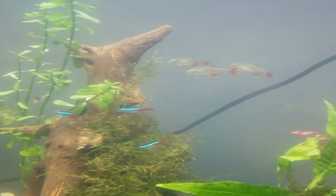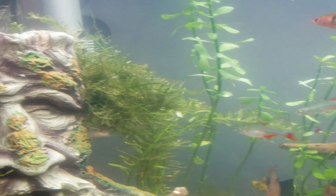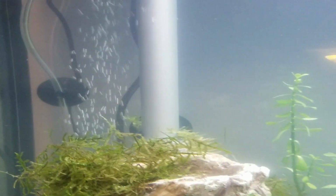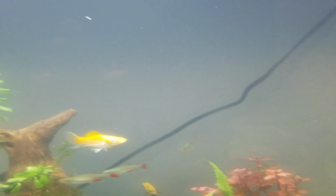And just full disclaimer, I have not tried every single food on the market. This is just from my collection of food. Because all fish are different, my fish might like it, your fish might not, so just take everything I say with a grain of salt, and if you want to try something, get the small version. Give it a sample test first. So I hope you enjoy the video.